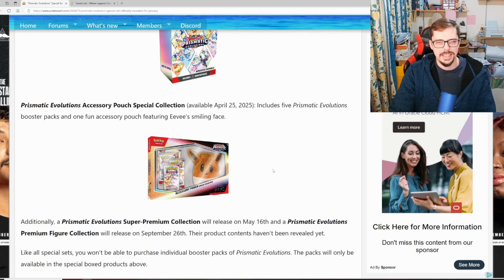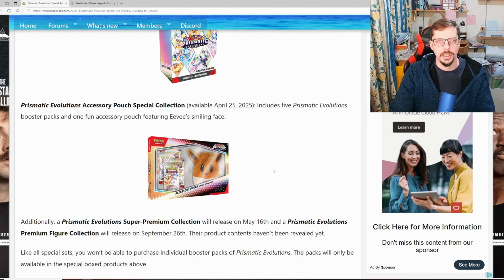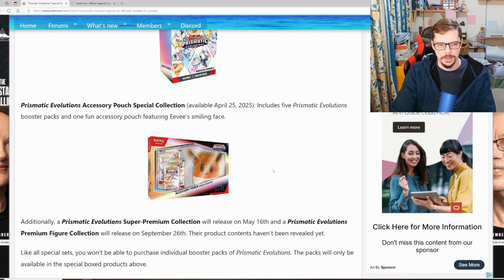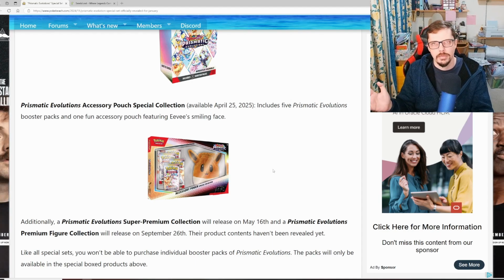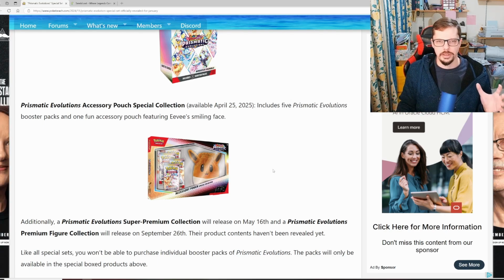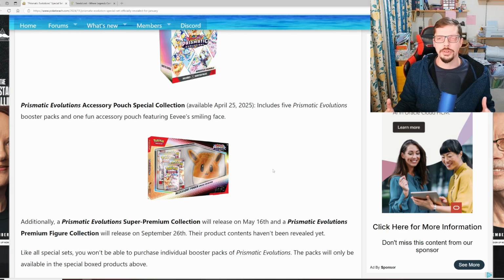And then in September, that's how many months? 9 months, shall we say, since the first product on January 17th, is the Prismatic Evolutions Premium Figure Collection. That's right, this set is almost like 2025 is the year of Eevee and Evolutions. Even though next year we've got this coming out, we've got a Team Rocket set, we've got a Gym Heroes-esque set, and then you've got these products coming out during the year.